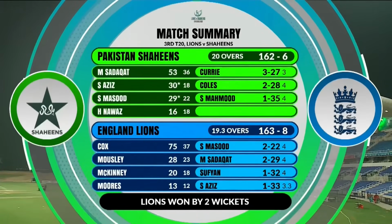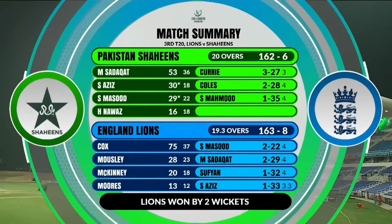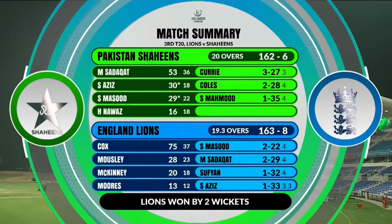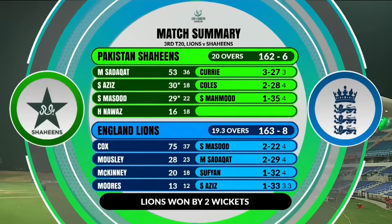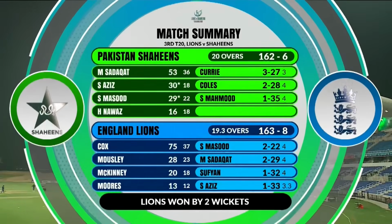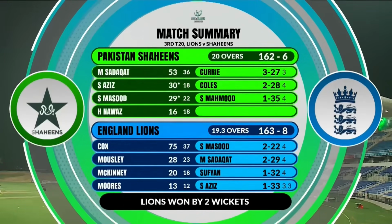England Lions, in reply, got over the line by 2 wickets. 163 they chased down, with Cox leading from the front with a brilliant 75 off 37. Mosley and McKinney also getting among the runs. Couple of wickets apiece for Masood and Sadaqat, but just not enough as the Lions go on to win this third T20 by 2 wickets and also the series 3-0.